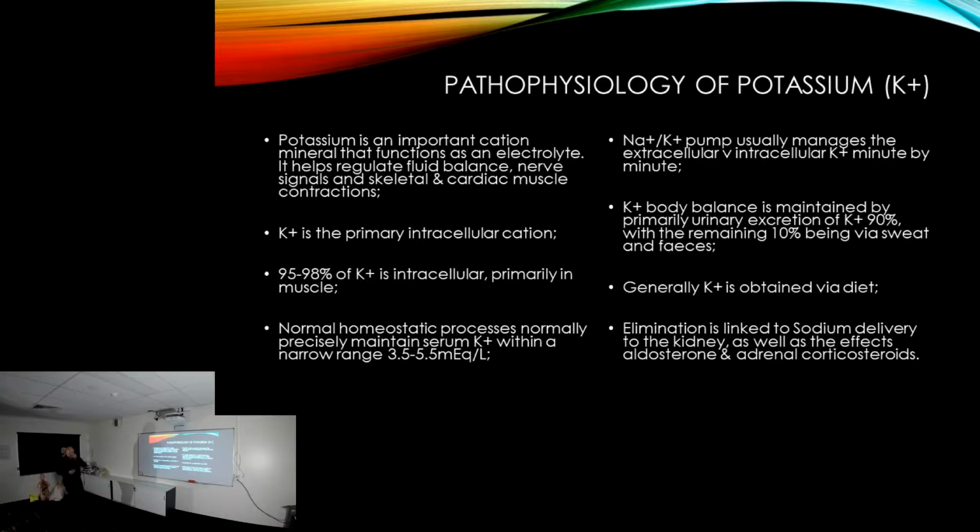How this is managed is through the movement of sodium and potassium as the cells discharge and pass on energy, and this is done minute by minute and regulated by the sodium-potassium pump, which is important to think about when we consider how we manage these patients, in particular in the pre-hospital environment. Generally, most of the excess potassium in you and I is removed from the body by urine output. And so you can see how this becomes quite an issue for patients who have chronic or acute kidney disease. Elimination is linked to sodium delivery also in the kidneys, and we spoke about the glomerular filtration system that is required, as well as the effects of aldosterone and adrenal corticosteroids.